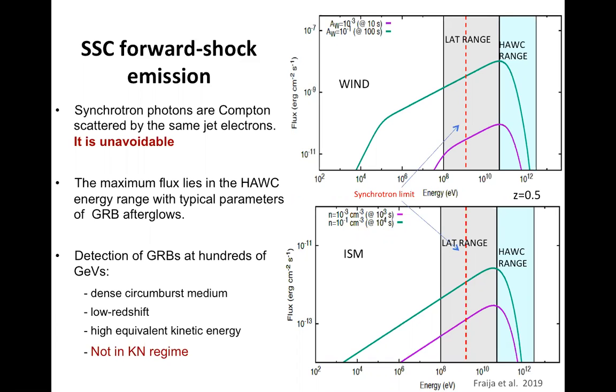considering 2 cases. The first one is when the circumburst medium is a stellar wind medium, and the lower one is when the circumburst medium is constant. With typical parameters, we plot this spectral energy distribution, and you see that the HAWC energy range lies at the maximum flux. So it's a nice motivation with typical parameters of gamma ray bursts. When you do some calculation in this model, you can observe that the detection of very high energy photons depends on many different characteristics.